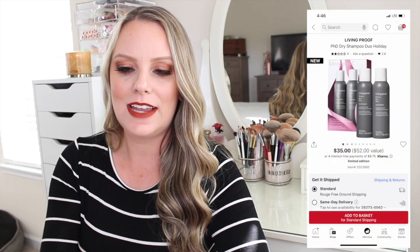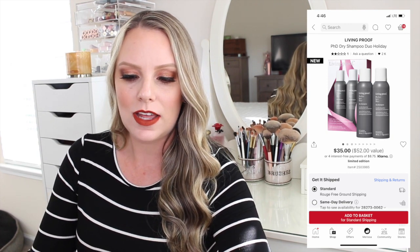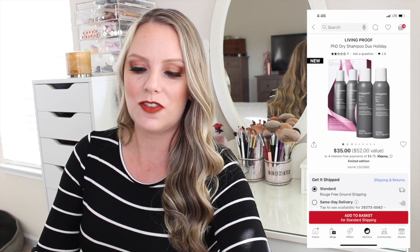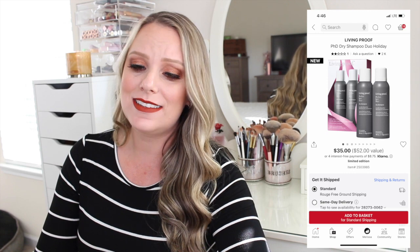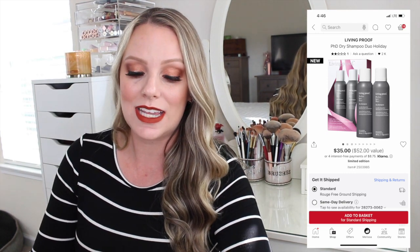Living Proof has a dry shampoo holiday duo set. $52 value for $35. That's a really good dry shampoo if you're looking for a high-end dry shampoo. Doesn't leave a white cast or anything like that. I still think drugstores have good dry shampoos, so I tend to not buy the really expensive ones.